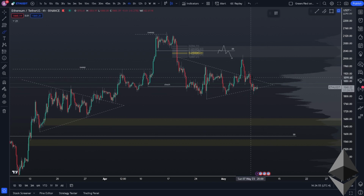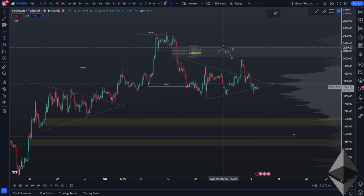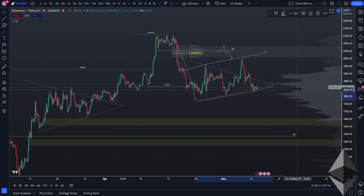We're looking at a bear flag forming right now on a lower time frame alongside a bear flag here on the higher time frame. For those of you who don't know, bear flags are, as the name implies, bearish patterns. Although we don't really trade off patterns in this channel, they are a good visualization of supply and demand.